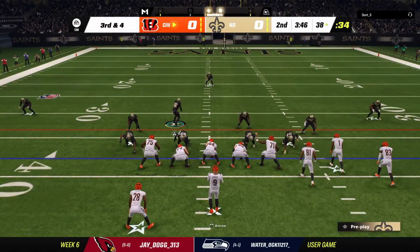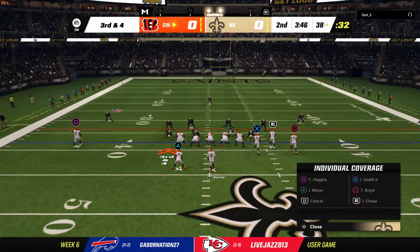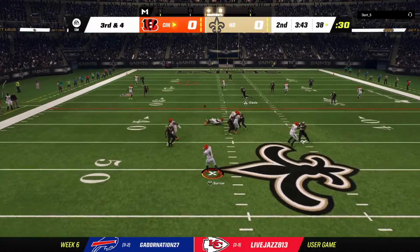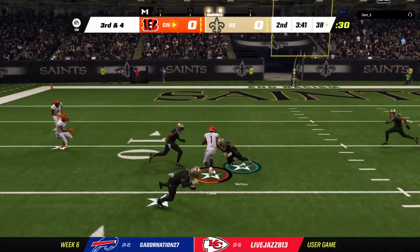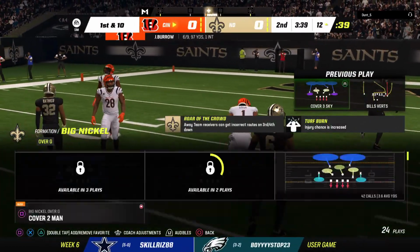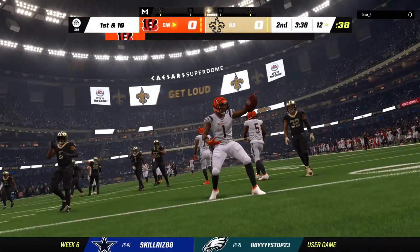This will be the 8th play of the drive here. 3rd and 4. From the shotgun, Joe Burrow. Got a man. It's Chase. He completes it. And this is going to be another first down as the tackle's made at the Saints' 12-yard line. Here we go.